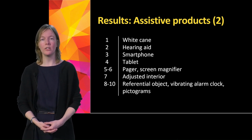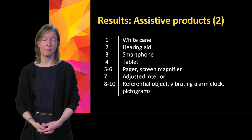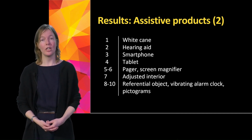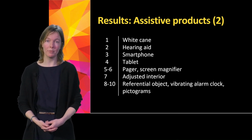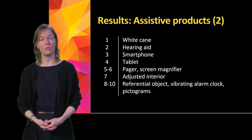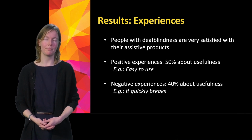And on position 1 here is a white cane, position 2 is a hearing aid, position 3 smartphone, position 4 a tablet, and a shared position 5 and 6 are a pager and a screen magnifier. On position 7 are things we combined under adjusted interior, and a shared position 8 till 10 is held by referential objects, a vibrating alarm clock, and pictograms.